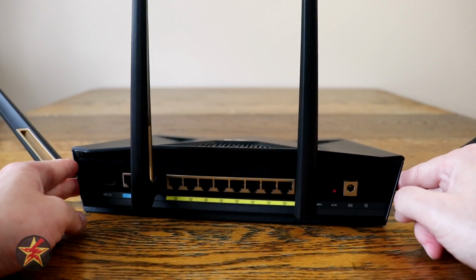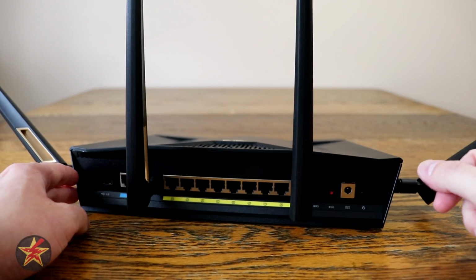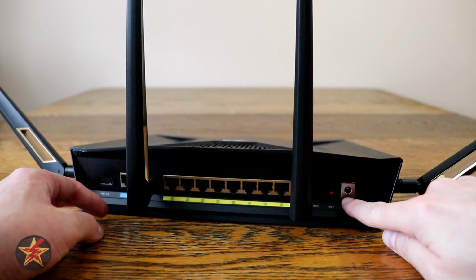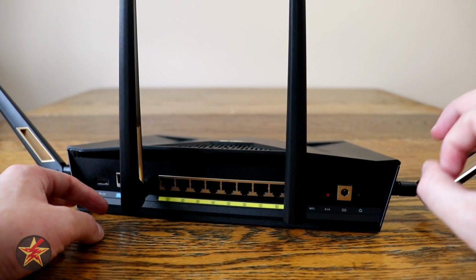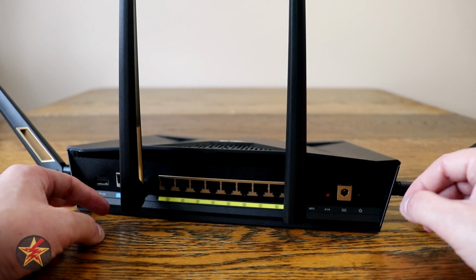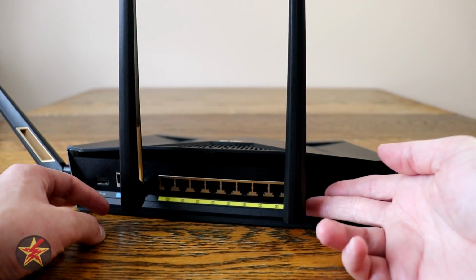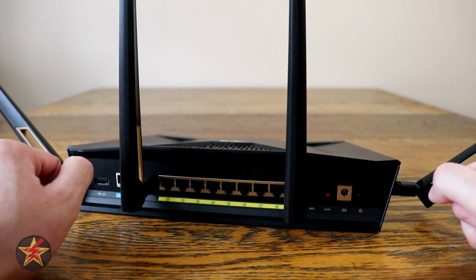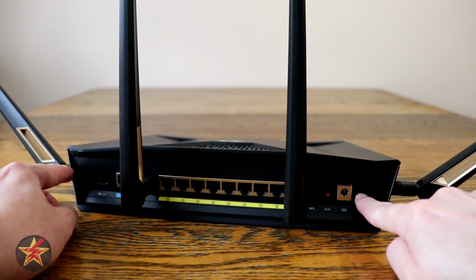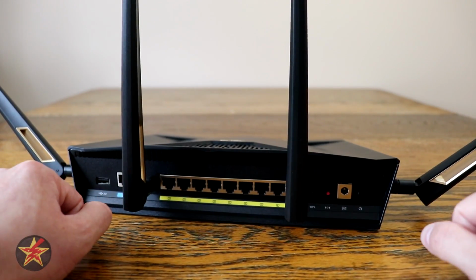On the back, over on the right-hand side here, we've got your WPS, so if you want to do a quick connect that way, you got your button there. You have your reset button. Here you've got your power. Now I will say that Asus has kept their L-shaped power adapter, so it does make it a little tricky, especially depending on how you have your antennas, to get your L shape around that. And last but not least, little power button. It's tactile enough, it makes a nice clicky sound, you will know you're pressing it.